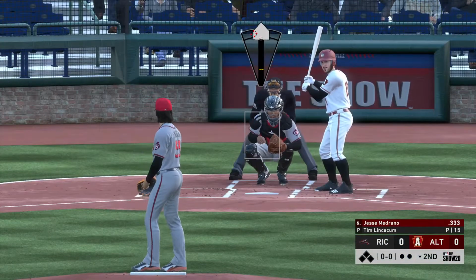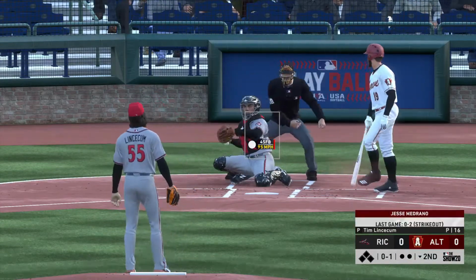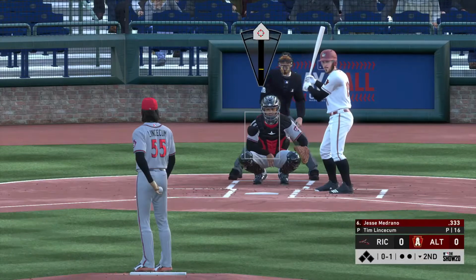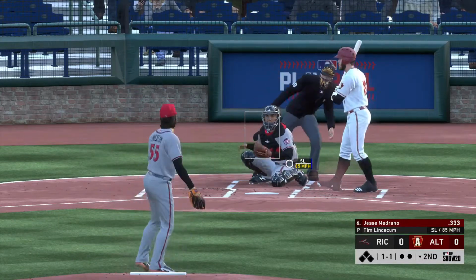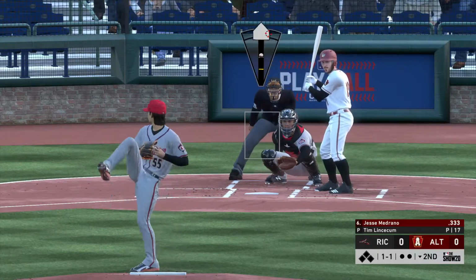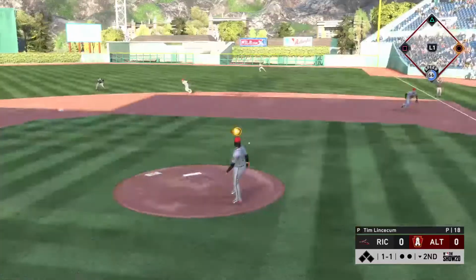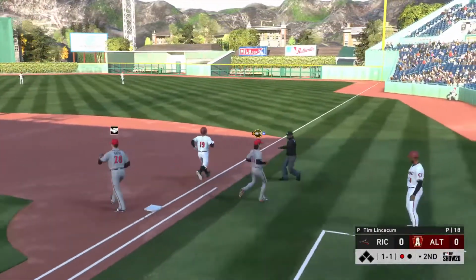Stepping into the box, Jesse Medrano. He'll get to take his first cuts here. And he lays off here, but it's a cold strike 1. Medrano. And it's 1-1. 1 ball, 1 strike. The 1-1 home. Hit out towards second. And that's the first out.